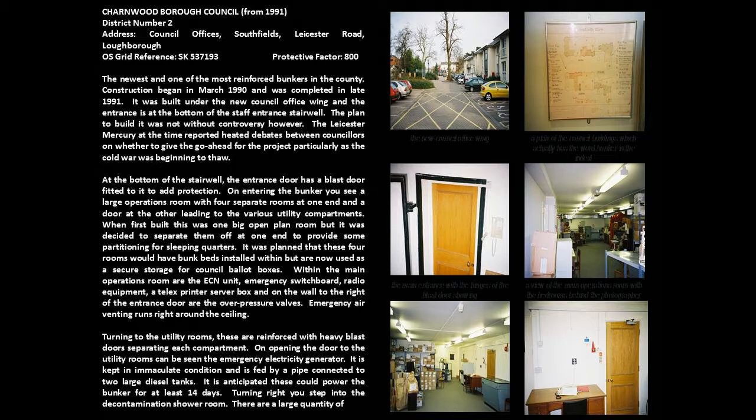The Leicester Mercury at the time reported heated debates between councillors on whether to give the go-ahead for the project, particularly as the Cold War was beginning to thaw. At the bottom of the stairwell, the entrance door has a blast door fitted to it to add protection. On entering the bunker, you see a large operations room with 4 separate rooms at one end and a door at the other leading to the various utility compartments.